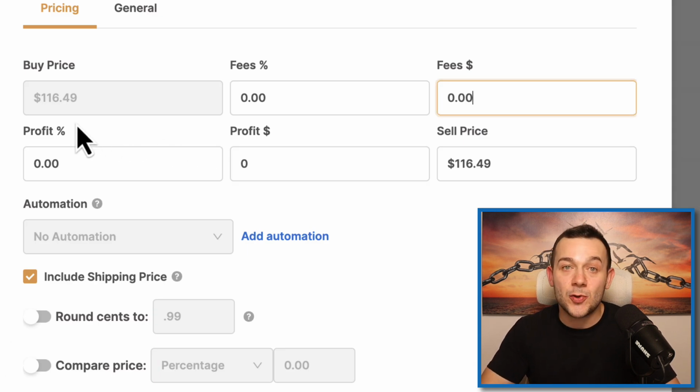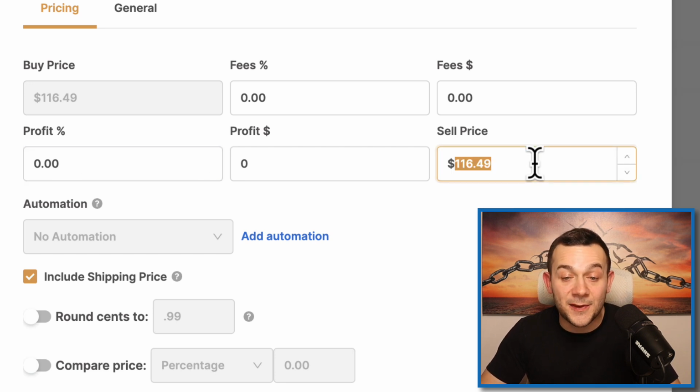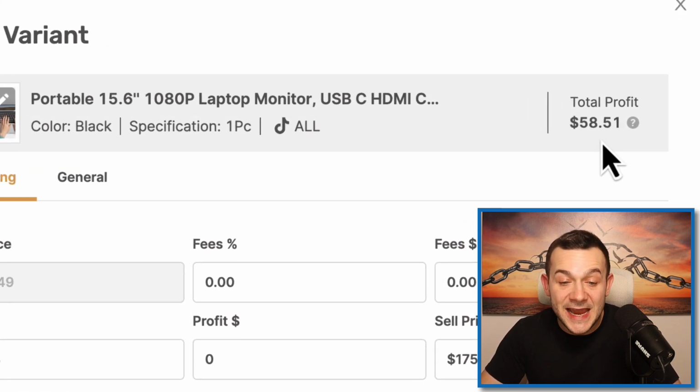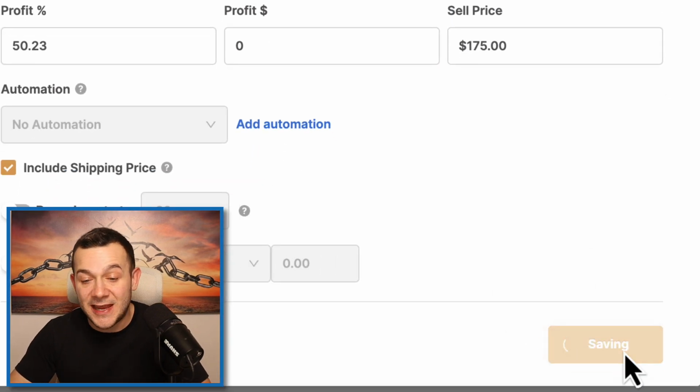Now, typically, you want to mark up the product around 40 all the way up to around 60, 70%. You can type in the percentage for your profit right here, or alternatively, you can simply type in the sale price right here. Now, as we know, guys, the market value for this product appears to be around $200. I'm going to set mine at around $175, and as you can see, that will still net us a $58 profit. All right, happy with that. So I'm simply going to click onto where it says save right here.